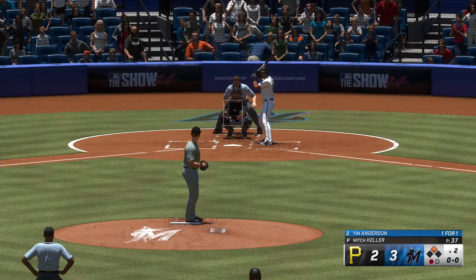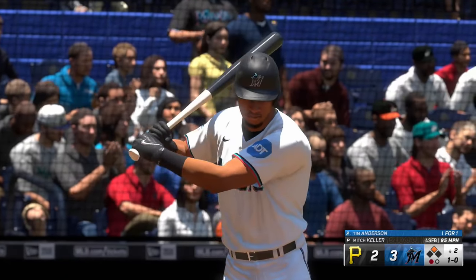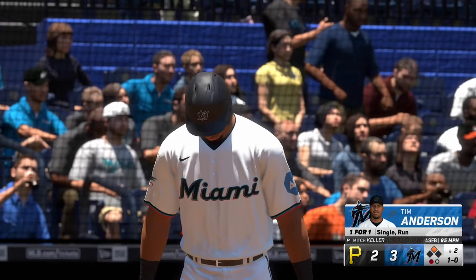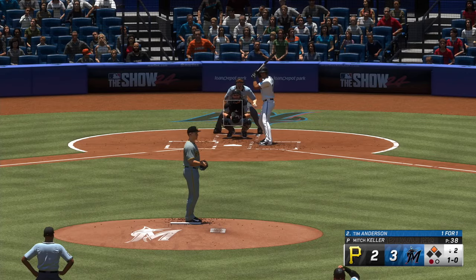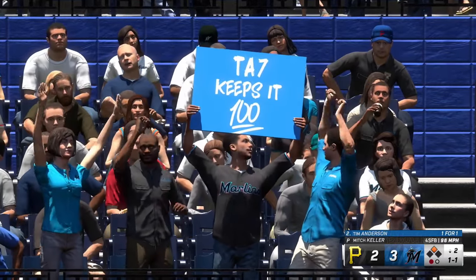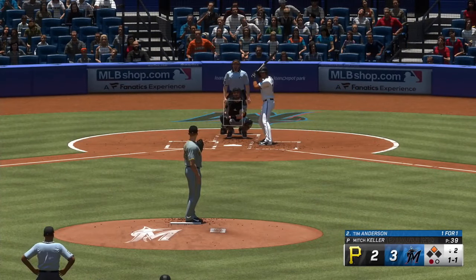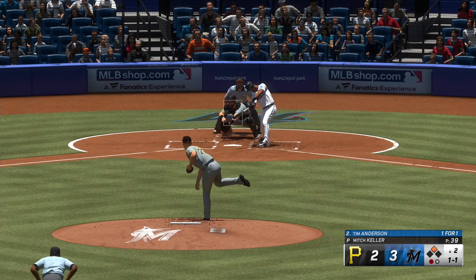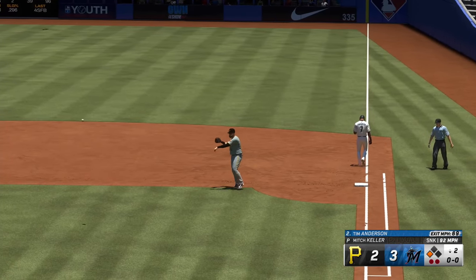Here's Tim Anderson. Singled and scored his first time. And ball one. And the 1-0. Yes. He was late there. Strike one. One ball, one strike. Here's a 1-1. And he grounds one to the right side. Baguero gathers and throws to first. Yeah, they take care of Anderson for the out.